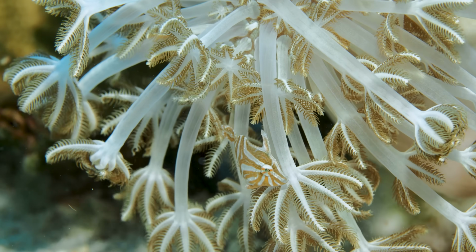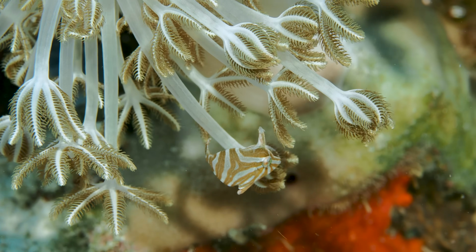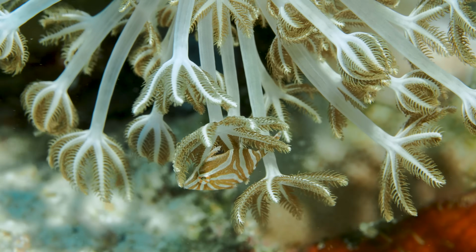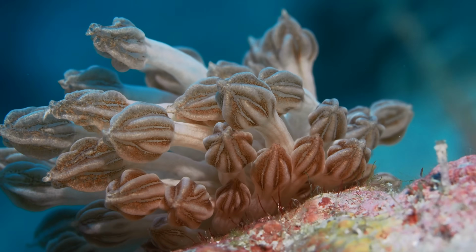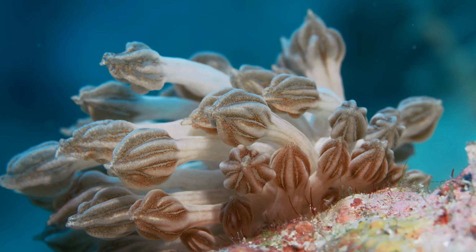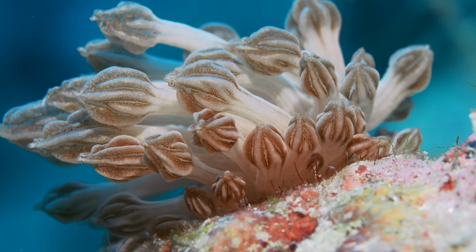This next critter is definitely one that was on my bucket list. It was on my radar. It was something that I've always wanted to see, but I've never been able to find yet. And it's this guy. No, this is not a pulsing xenia. It is the nudibranch.